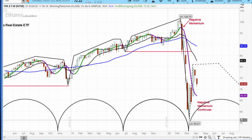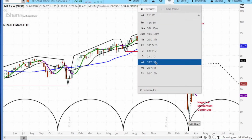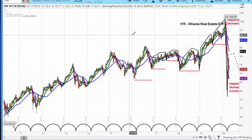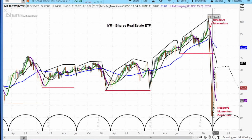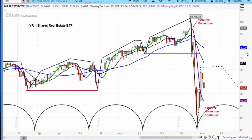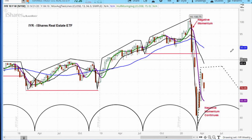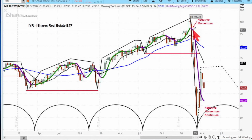So what you can see in here is something very interesting, and that is that it had been moving up pretty nicely, and I'm just going to go out here for 10 years so you can really get a picture of this. It had been moving up pretty nicely over here for 2 cycles, and then had this massive collapse. We talked about the real estate industry, and of course business in trouble all over the place, and that's why you had this big crash in there. So I want you to see momentum turn negative right over here based on our Hull Moving Average indicator.